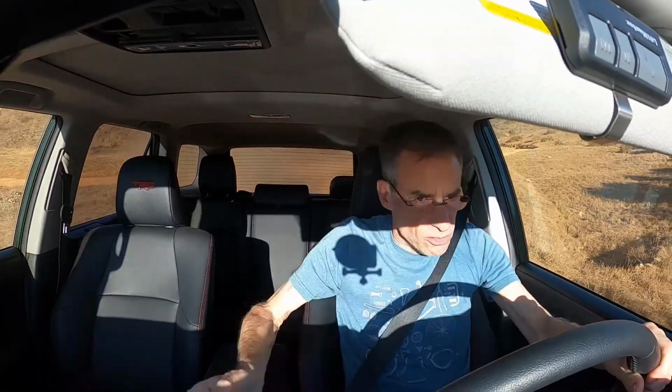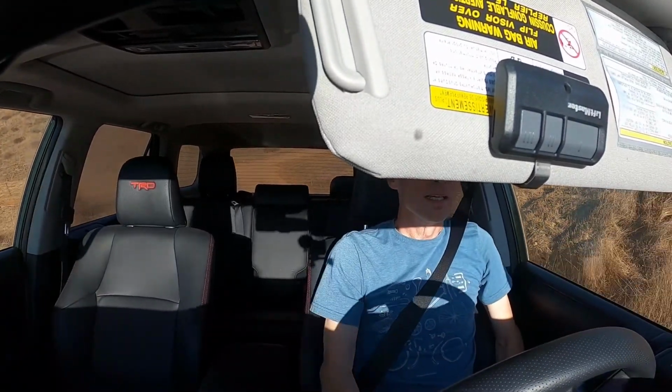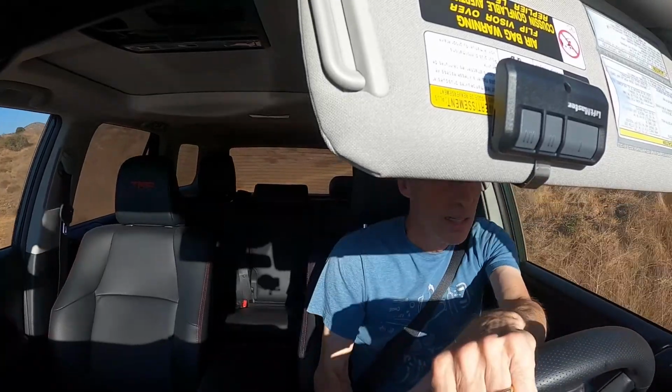This somewhat steeper bit. Sorry, it's into the sun again. Steering's pretty good too off-road. It's not quite as light as, say, in a Jeep Wrangler, where you just fling it all over the place. But it's nice. It's got good weight to it. It works well off-road. I think it's pretty good.